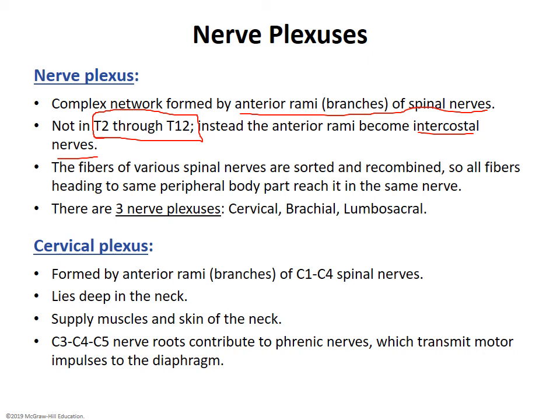Now, there are three. Cervical, hopefully you know where that is. Brachial, you should understand brachial means upper arm, basically, so you should have an idea where that one goes. And then lumbosacral, you should have an idea where to look for those. Now, for the cervical plexus, I'm going to skip through to see a picture of it, but the cervical plexus has the first four nerves that are coming out of the spine, C1 through C4.